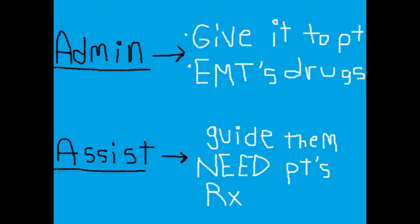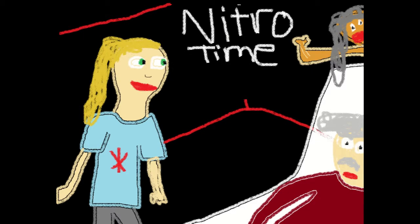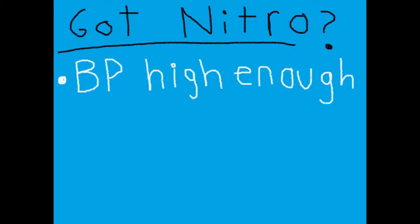Check the protocols. I'm going to check your blood pressure again. Alrighty, 140/82. Nitro is contraindicated when the systolic blood pressure is too low. How low? Check your protocols. Commonly, it's 120 systolic, but save your behind and check.